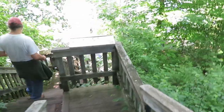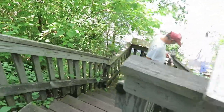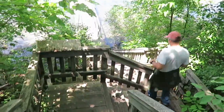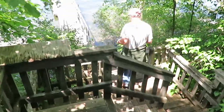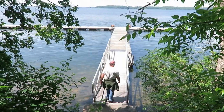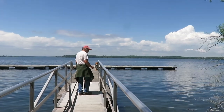Down these steps down to the water here to the St. Lawrence River. Yeah. We're at the Nature Center at the park. Lots of bugs. Lots and lots of bugs. And we made it to the water. Looks really pretty out here.